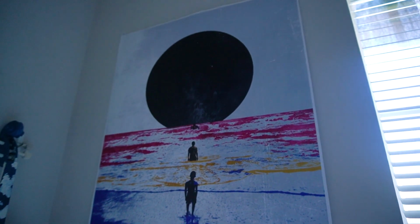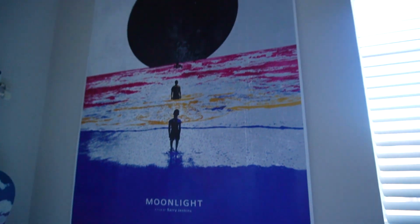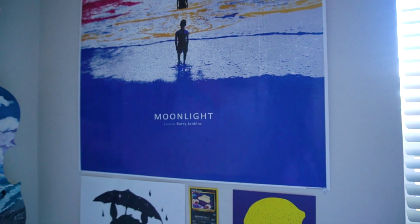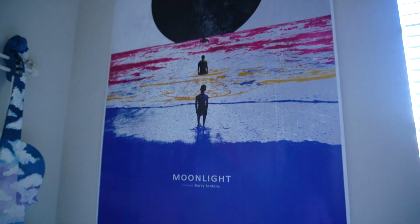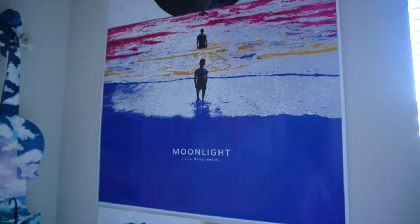So moving on, I have this Moonlight poster from, I think, Society 6. I could not tell you the artist, but I'm sure if you looked up Moonlight poster on Society 6 or Redbubble, you'd be able to find this. But yeah, this is one of the first things that I got for my room.